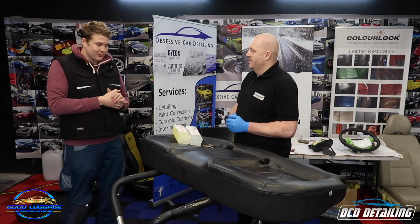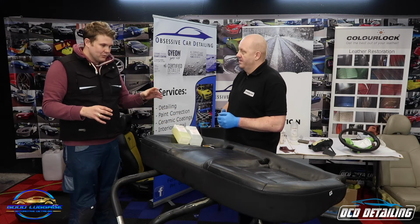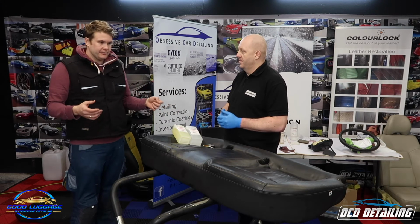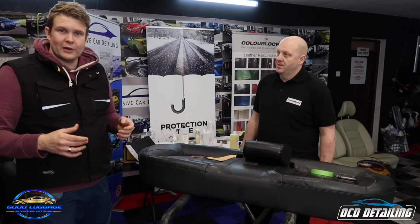So in layman's terms, strong cleaner is for heavy ingrained dirt and is more alkaline based. If you have already cleaned your leather with a strong cleaner, not too long ago, you can clean it again using the mild cleaner because it's closer to the pH scale of the leather.